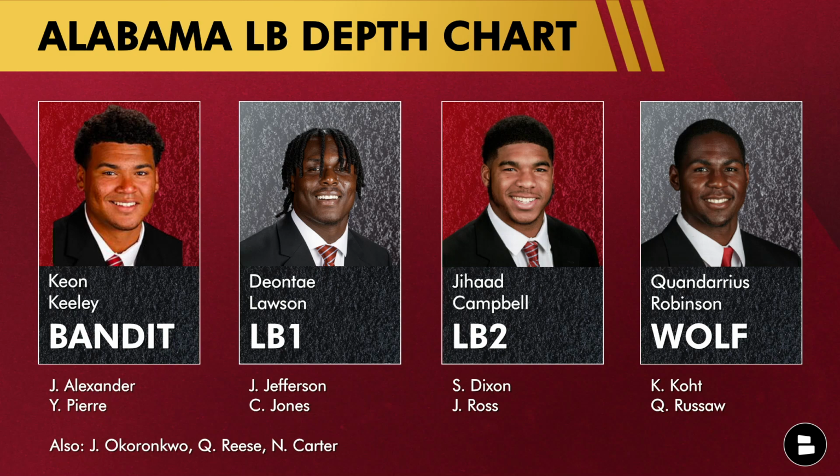There's like a bunch of 4- and 5-star guys on there that have bided their time and waited patiently. We just haven't seen them do it. So I don't think it would surprise anybody if somebody emerges as a 10-sack player. It's just a question of who that ends up being.